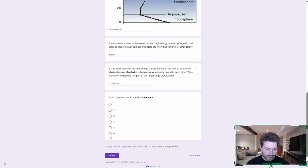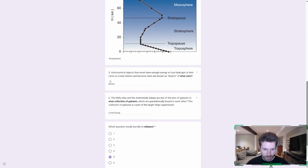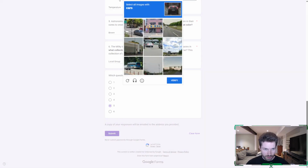I'm going to enhance 5 because I'm 95% sure that this is what a brown dwarf is, and I really hope I'm not confusing it with something else. But I'm pretty sure it's not a white dwarf, and I don't think it's any of the other kinds of dwarf stars. So number 5 it is, and then we will see if that was a wise decision or a very foolish one.